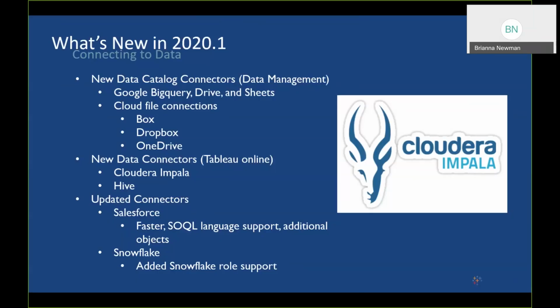So what's new in 2020.1 for connecting to data? It's always good to start with connecting to data. It's where a lot of our data journeys begin. So new connectors in data management. Now you can connect more data from external assets. We've added support for Google BigQuery, Google Drive, Google Sheets, so the whole Google family is now here, as well as Box, Dropbox, and OneDrive.